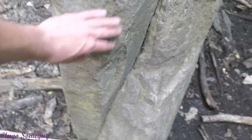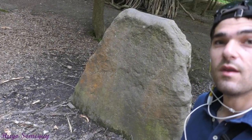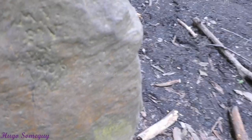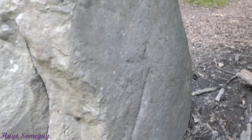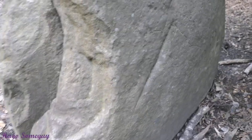It's got nice curves, wow, nice. And interesting menhir. Let's take a little selfie with it. And yeah, cool weathering, some dots and everything. And yeah, very, very interesting specimen with some marks here.